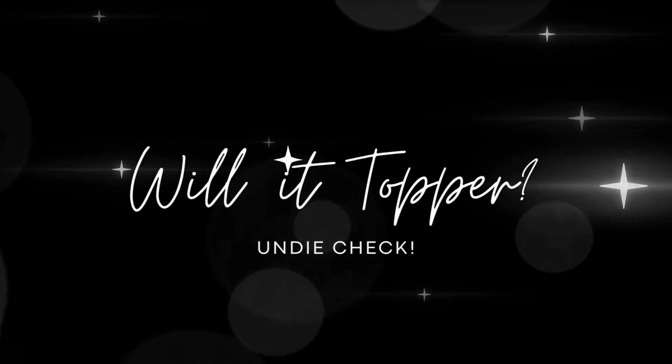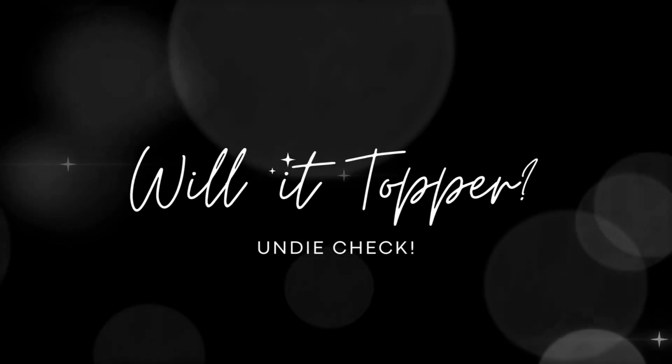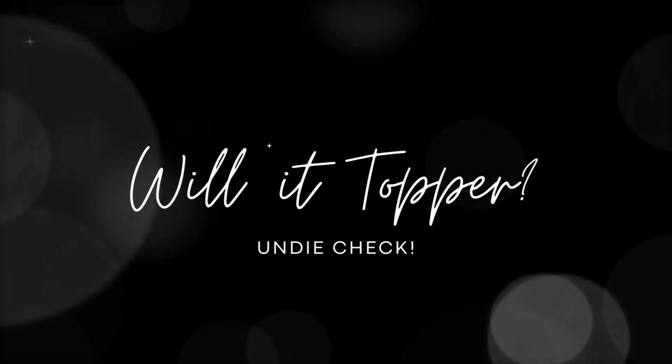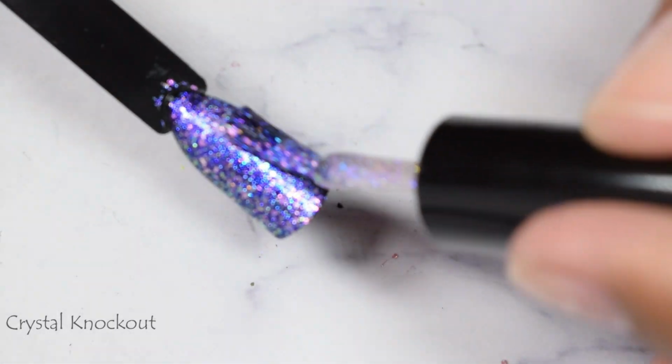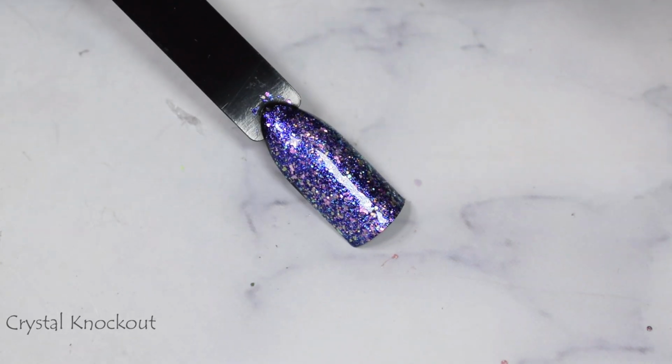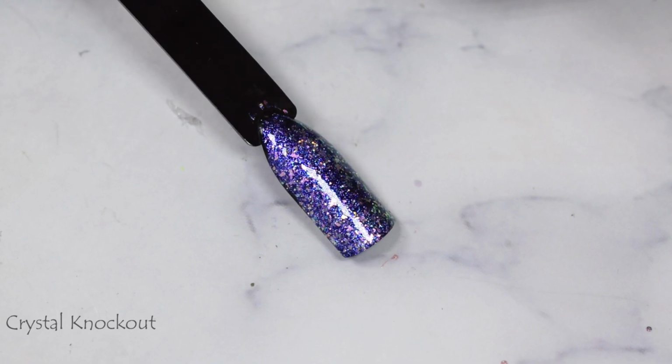And then lastly, we have the Will It Topper segment. This is where I use a black swatch stick to demonstrate if polishes are going to look great layering in addition to wearing by themselves. So Crystal Knockout passed the test. You can see how glowy this is. I really like this over black. I think it's going to perform perfectly over any cream color.